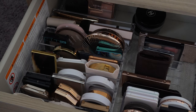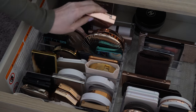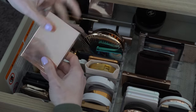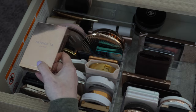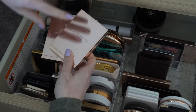All right, last we have bronzers over here. Usually I kind of have an idea of what I want to put in, but this time I don't really. Last time I had a cream and a powder, so I think I'm going to do that this time. I'm just not sure which one. I have the Patrick Ta duos. So I have She Sculpted, which looks like this. This one is more cool toned. And then I also have She's Bronze, which this one is just more warm. I kind of want to put one of these in. I'm just not sure if I want the cooler one or the warmer one.